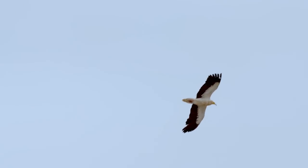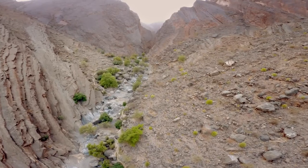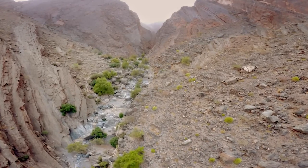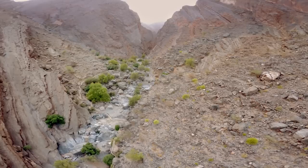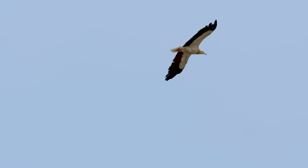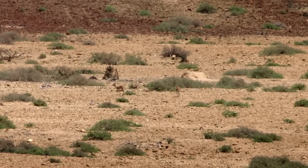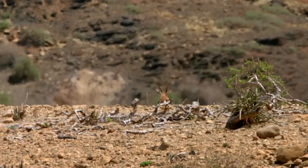The vulture's white body feathers contrast sharply with dark flight feathers, creating a dramatic silhouette against the sky. This purely visual hunter can travel up to 80 kilometers a day in the blistering heat. In summer, temperatures here can exceed 50 degrees Celsius.